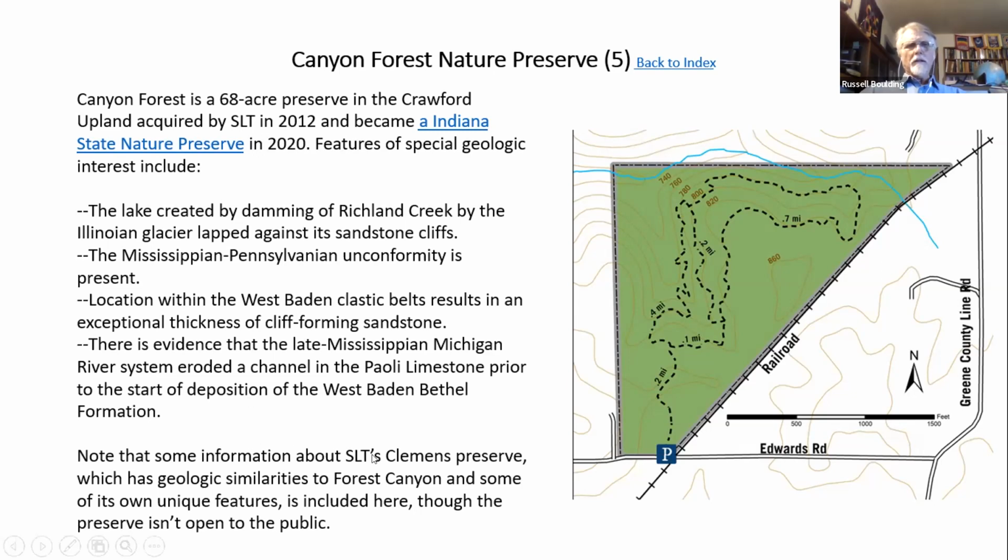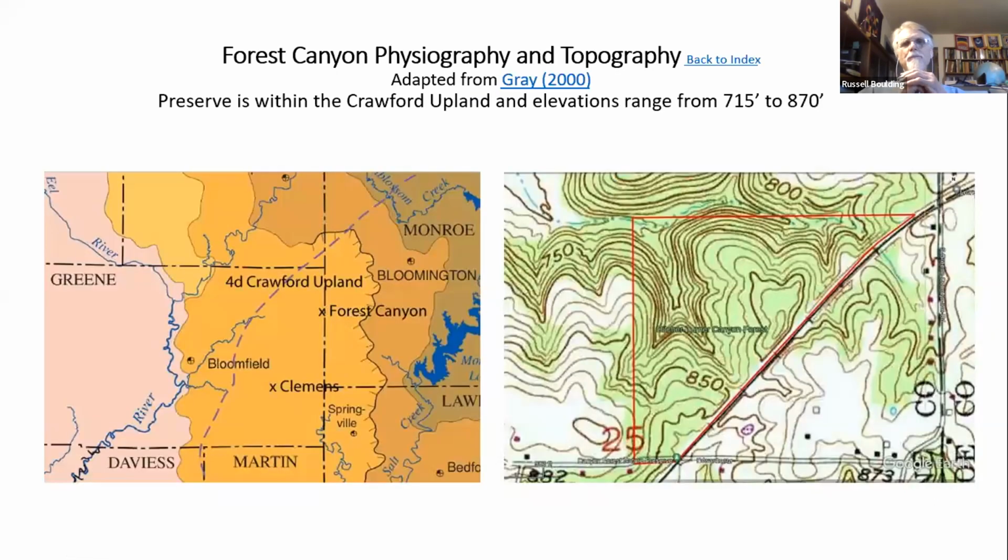Sycamore Land Trust Clemens Preserve is to the west. It's not a public preserve. It's not very easy to access, even when you try to. But it has some geologic similarities and some of its own unique features. So I've included some information here on that.